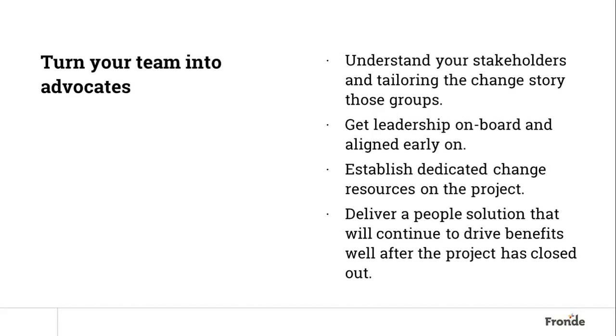There'll also be a change component to your problem analysis and strategy work that have come up in steps 1 and 2. The fourth point there is around delivering a people solution that will continue to drive benefits well after the project is closed out. This includes establishing owners at executive and management levels with accountability for the benefits, having SMEs and administrators to support the business, and the governance model in place to maintain quality and drive innovation going forward.